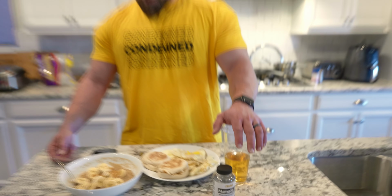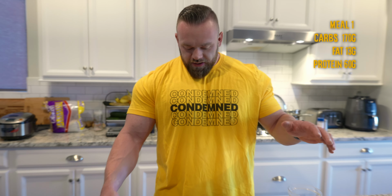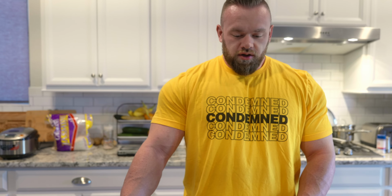So that comes out to about 170 grams of carbs, 13 grams of fat, and 60 grams of protein, roughly. And so this is a pretty big meal, about 1,000 calories. I always start my day off with this. And it really honestly goes down pretty easy between the English muffins and the cream of rice. It's just super easy to digest with the apple juice as well. And this will be good for me for my workout also.